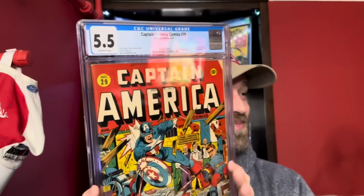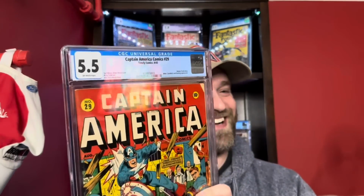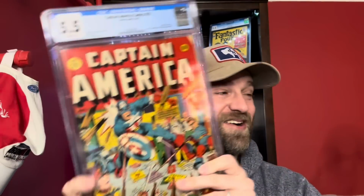But Captain America Comics, number 29, 1943, World War II, beating up Nazis, has just about everything you want in a Captain America cover, and a nice grade for it. And this isn't the book I was talking about for the keeper list, but man, seeing it in person, I don't know. I'm going to have to put this down on the list and have it compete with other books that are on there and see if maybe this one gets put on the list too. I don't know. It's tough because this is a really cool cover.